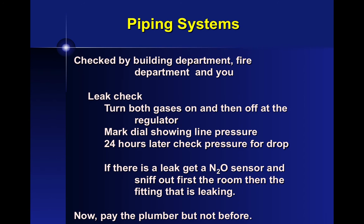Take a felt tip marker and mark it on the gauge where the gauge is reading, and then wait 24 hours, and there should be no pressure drop. If there is, it indicates that there's a leak someplace in your system. It could be one of your hoses leading from the regulator to the manifold. It could be, as happened to me in my first installation, there was a bad solder joint that leaked oxygen.